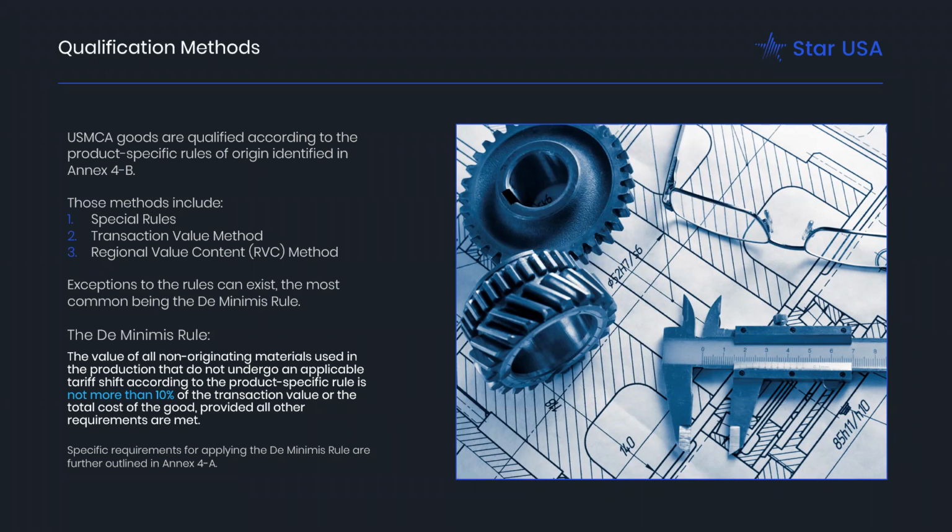There is also an exception to the rule, the most common exception being the de minimis rule, which states that the value of all non-origin materials used in the production that do not undergo an applicable tariff shift according to the product-specific rule is not more than 10% of the transaction value or the total cost of the good, provided all the requirements are met. You can eliminate that material from your calculations. You can subtract out up to 10% of the value of the goods that is non-originating, so that it can help you meet the rule, your de minimis rule.